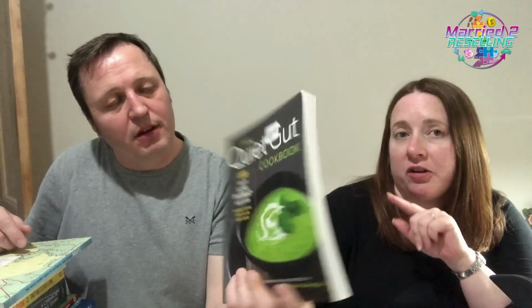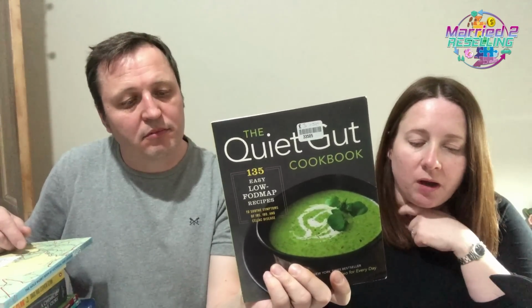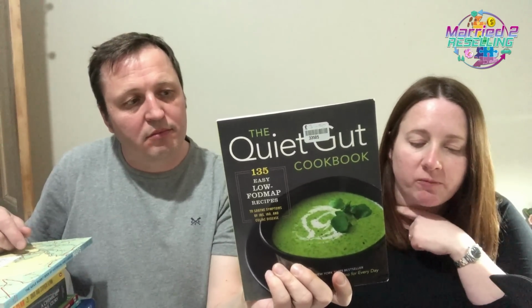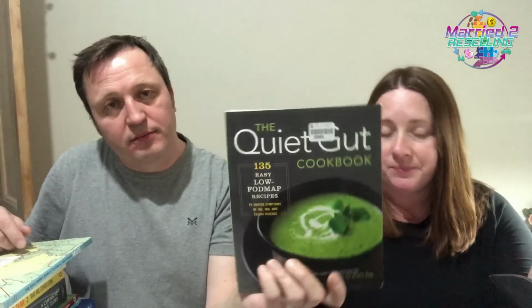So another niche food themed one. It's called The Quiet Gut Book, 135 easy low FODMAP recipes to soothe symptoms of IBS, IBD and celiac disease. There we go. And this, how much? $3.50. And that's currently used at $13.79, but again, none in FBA.